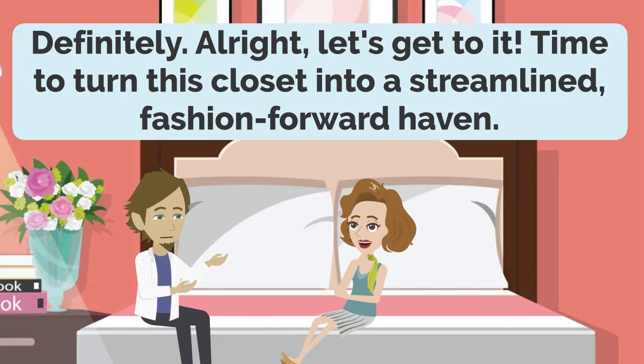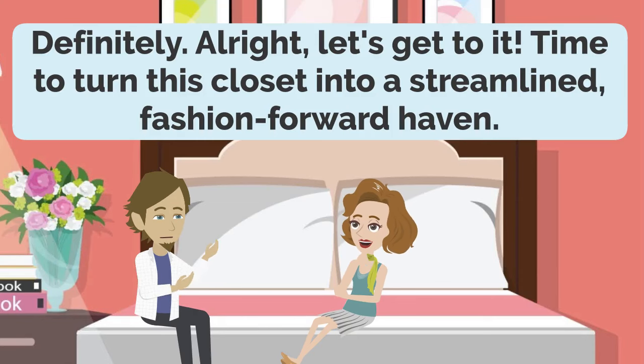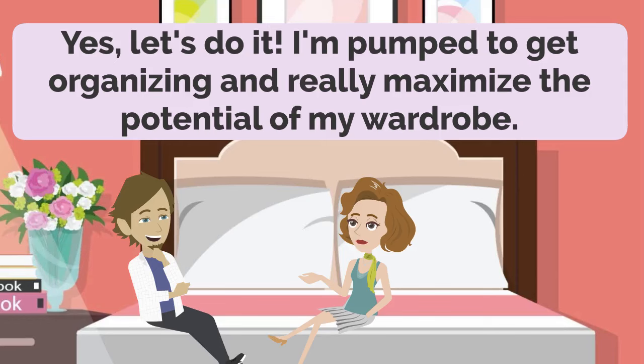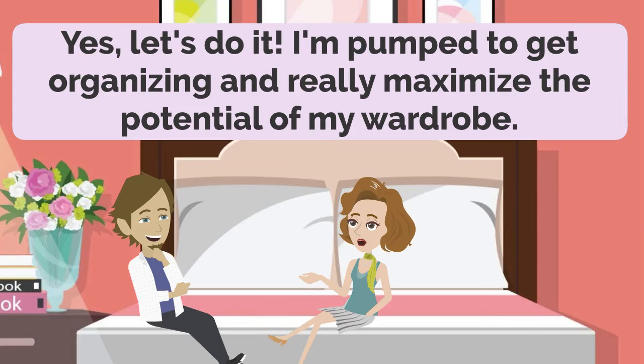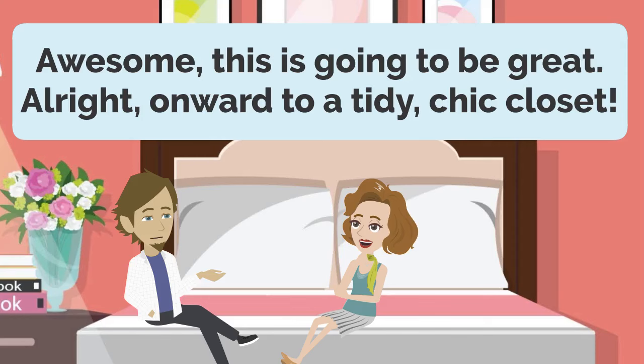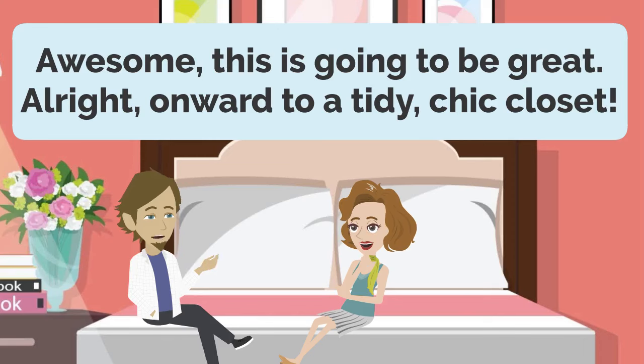Definitely. Alright, let's get to it. Time to turn this closet into a streamlined, fashion forward haven. Yes, let's do it. I'm pumped to get organizing and really maximize the potential of my wardrobe. Awesome, this is going to be great. Alright, onward to a tidy, chic closet.